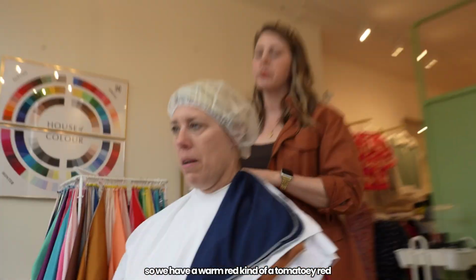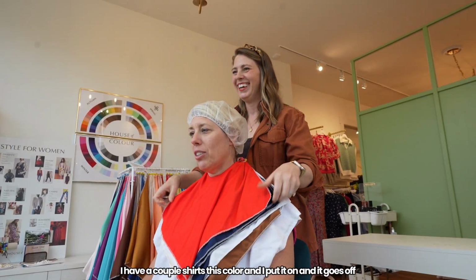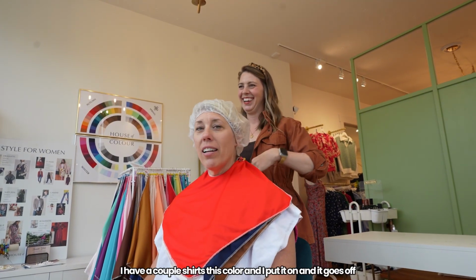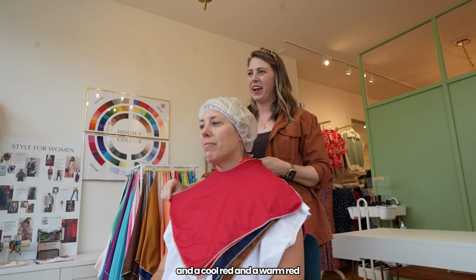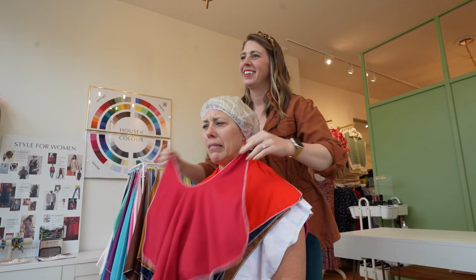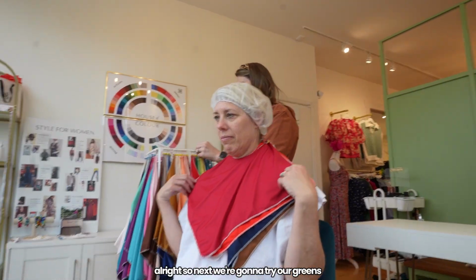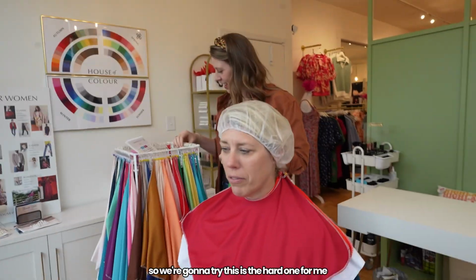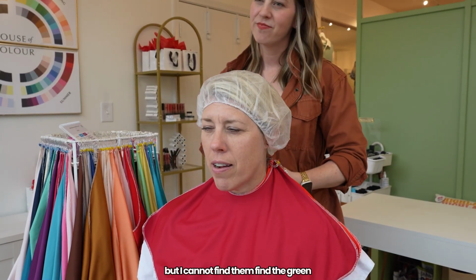So we have a warm red, kind of a tomatoey red. Ugh. I have a couple shirts this color, and I put it on, and it goes off. It never makes it out the door. And a cool red. And a warm red. And a cool red. Oh yeah. All right, so next we're gonna try our greens. This is the hard one for me. I love greens, but I cannot find the green.